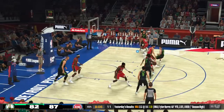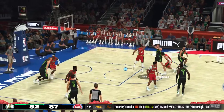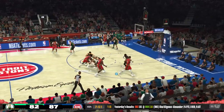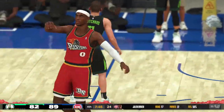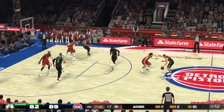Here's Brown. Out to White. Now the pass to Pritchard. 6 on the shot clock. Rebounded by the Pistons. Duran's. There's the lob to Duran. An emphatic alley-oop jam. I like the dish from Hardaway Jr., proving once again he's a team-first player.